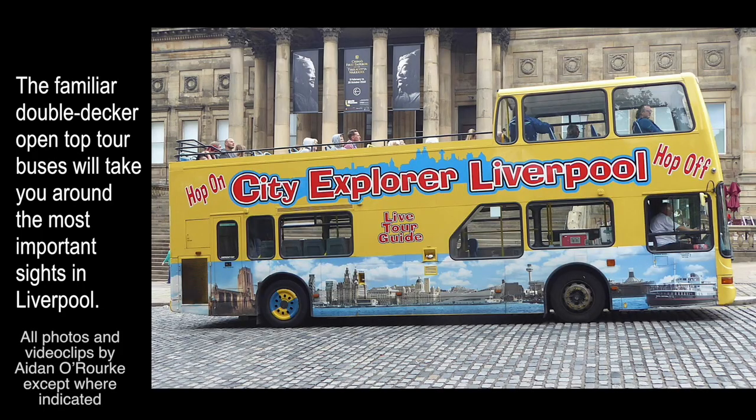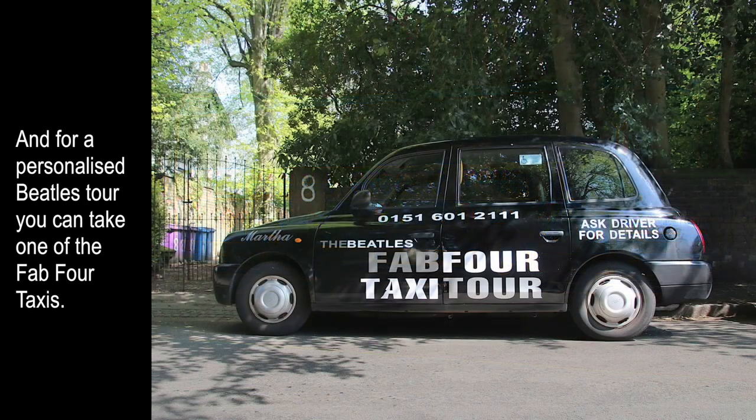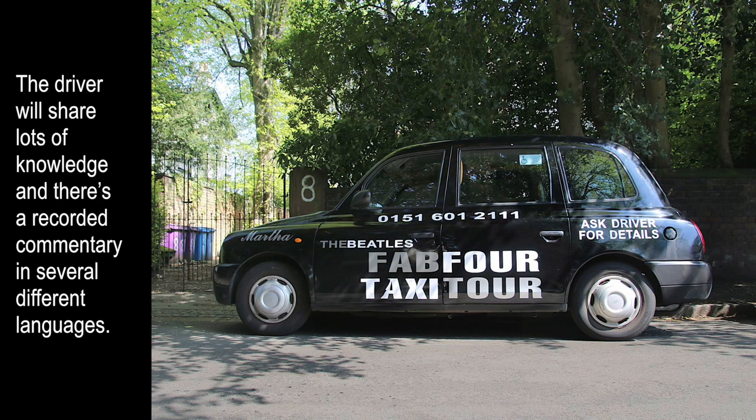The familiar double-decker open-top tour buses will take you around the most important sites in Liverpool. The Magical Mystery Tour is a specialised two-hour Beatles tour. And for a personalised Beatles tour, you can take one of the Fab Four taxis. The driver will share lots of knowledge and there's a recorded commentary in several different languages.